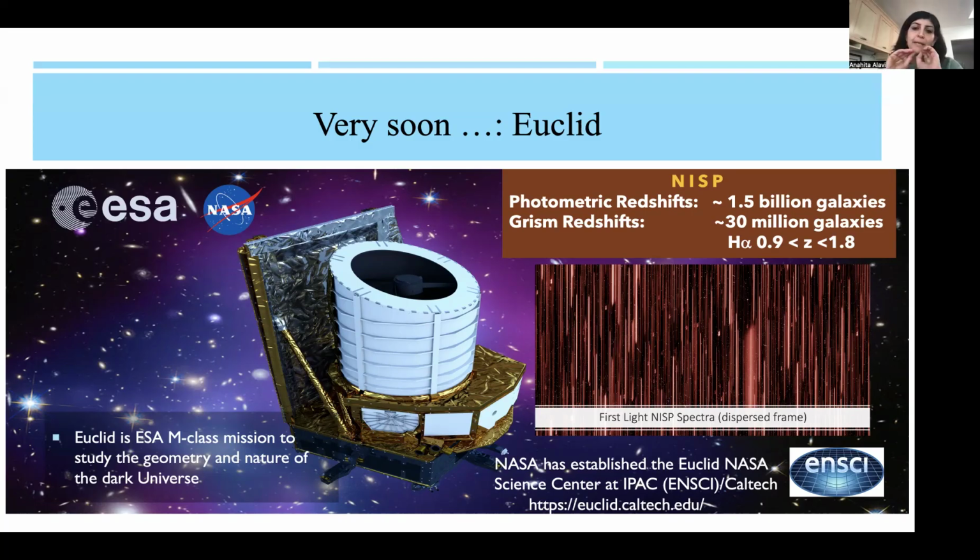But the grism redshifts from Euclid provide redshifts for 30 million galaxies with the H alpha line between redshift 0.9 to 1.8, because the field of view is very big. And here I'm just showing the very first grism dispersed image taken by Euclid back in 2023, when the telescope was launched. It was launched July 1st, 2023.